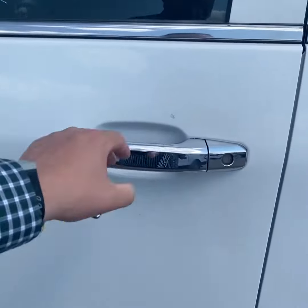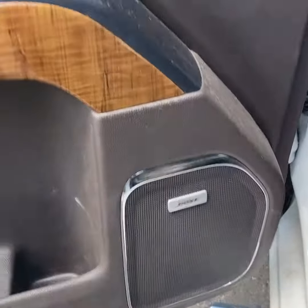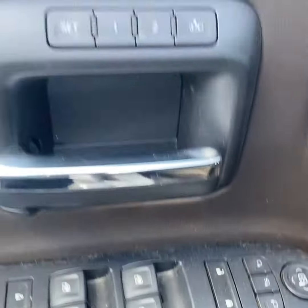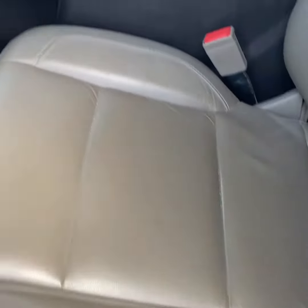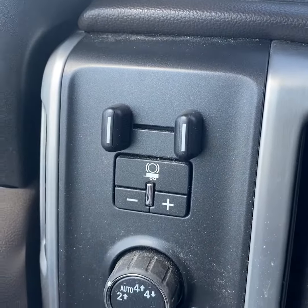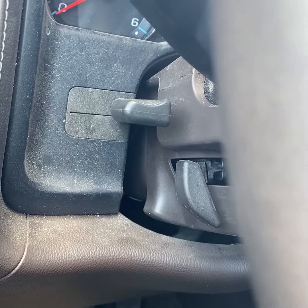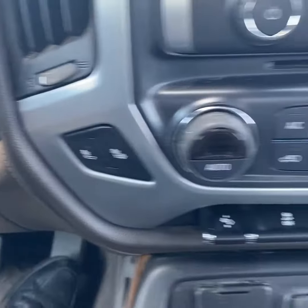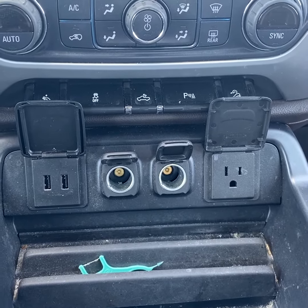Factory remote start, keyless entry, Bose stereo system, power folding mirrors, seat memory, child safety locks and window locks, bucket seats with a wireless charging station, built-in brake controller, auto 4x4, 4 high and 4 low, tilt and telescoping wheel, heated bucket seats, lots of plug-ins, 2 USB, 2 12 volt and a 120.